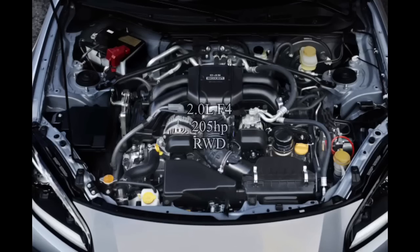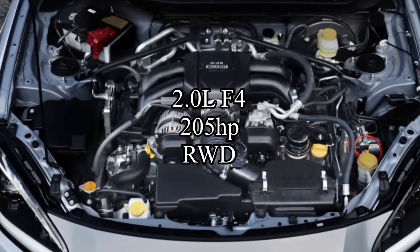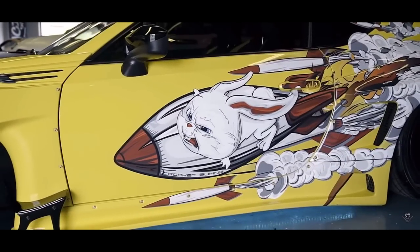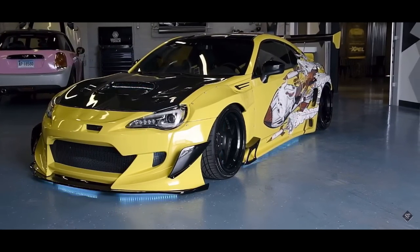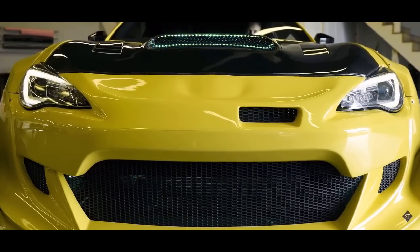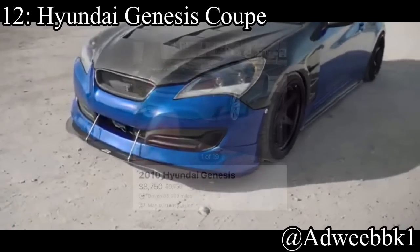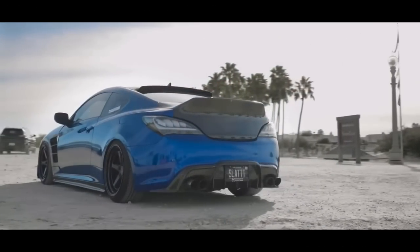Either way, though, it comes with a 2-liter flat 4 making 205 horsepower, and it was rear-wheel drive. They're not that fast, obviously. 205 horsepower isn't anything great, but it's like a 2010 Miata almost. It's like the reincarnation of the NA Miata, and they're also rear-wheel drive too, so they can be fun. And normal people that don't know anything about cars are going to think it's fast because it does kind of look fast. But if you think the BRZ looks good, if you're into the smaller cars, this is definitely one for you.